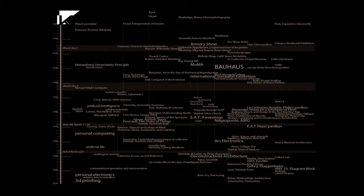We create a document like this, which we call the map of the world for every project, to try to understand how they're situated within specific lineages. In this case, this is just a 100-year timeline to understand how disciplines and projects both within and from outside of architecture are influencing what we're doing. So for example, when we make a robot, we don't call ourselves roboticists, but we understand that this technology is available to us to produce and advance architectural ideas.